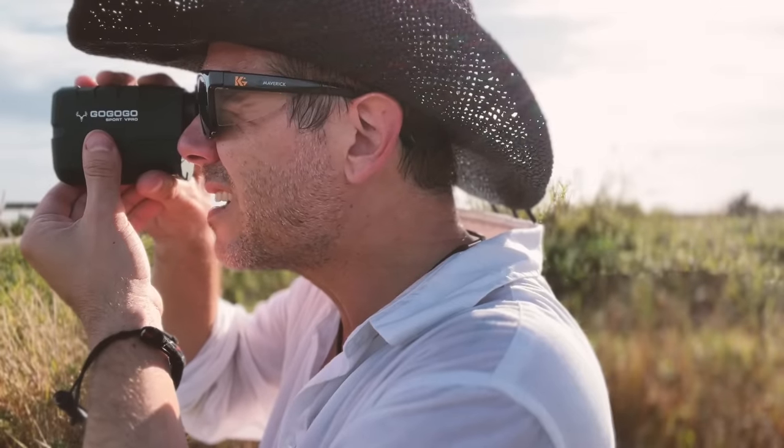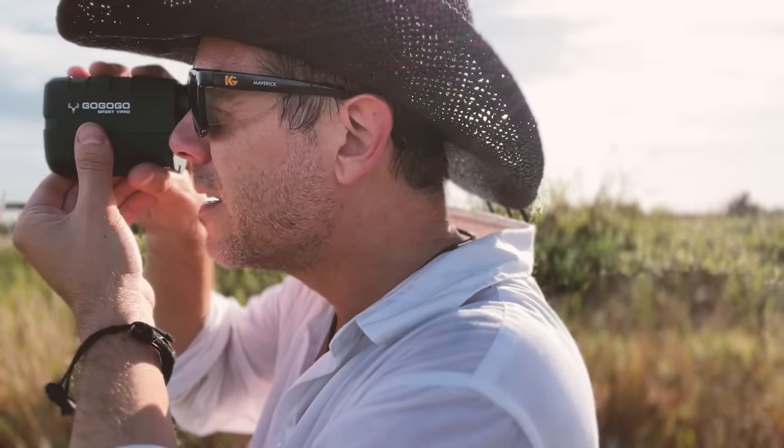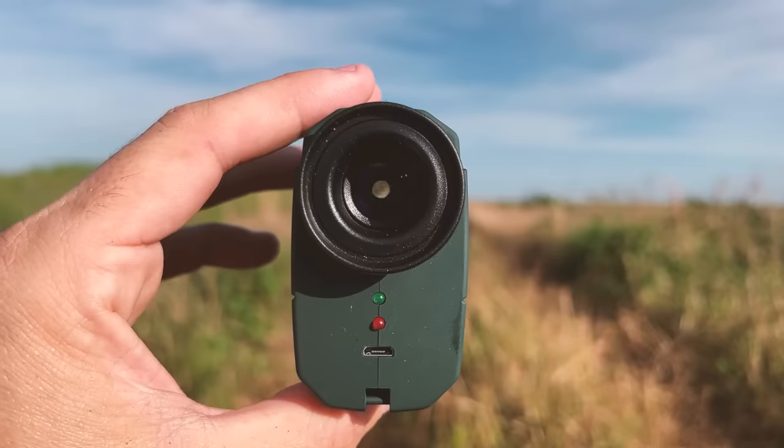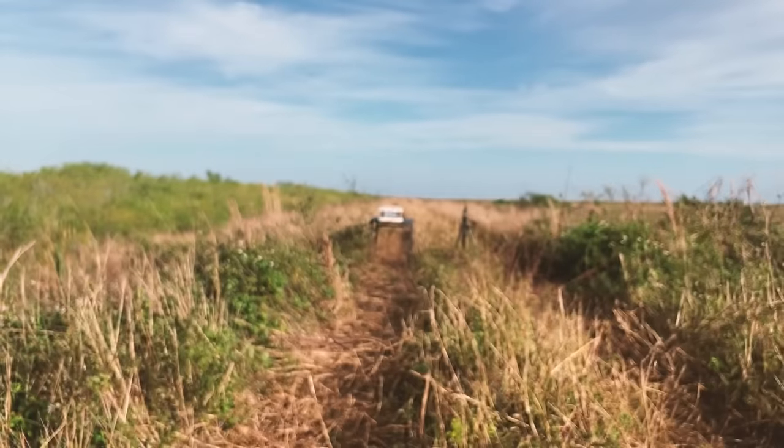Okay, so this is just a power test. So we'll keep the targets relatively close at 10.2 yards.